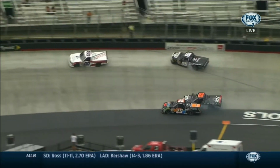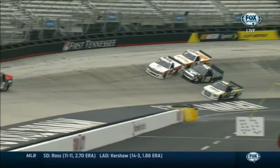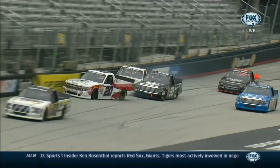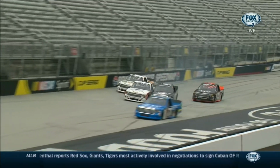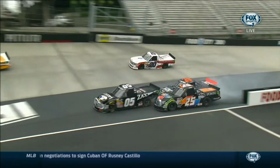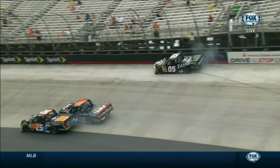Brendan Newberry able to sneak by on the outside. Brandon Jones and Justin Boston were just in the wrong place at the wrong time at Bristol. You can see Newberry all out of shape, but still hangs on to his truck. Yeah, watch the 33, and he's going to try to get by on the inside, and John West Townley is there. And he gets hit on the inside as well. Both sides of that 33 truck pretty well used up.